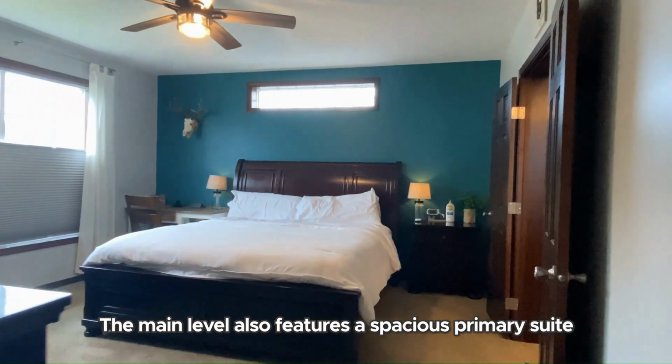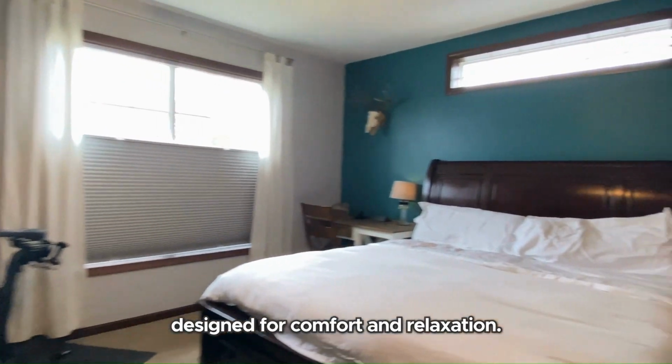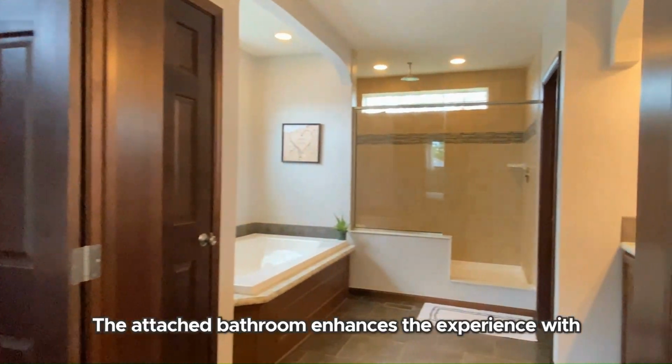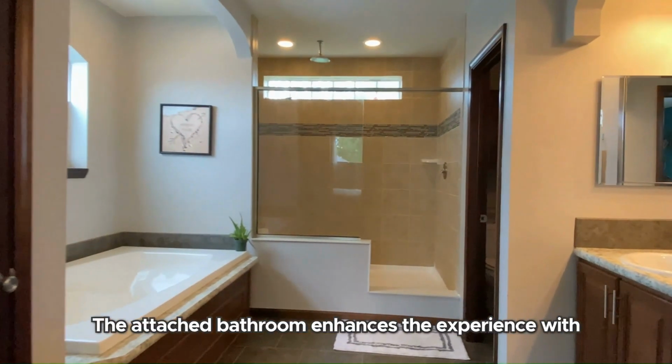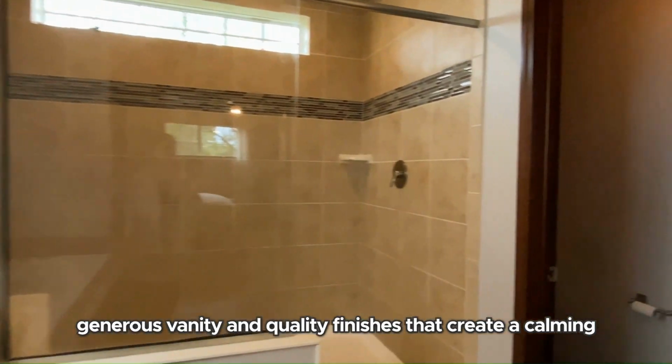The main level also features a spacious primary suite designed for comfort and relaxation. The attached bathroom enhances the experience with a walk-in shower, a bathtub, generous vanity, and quality finishes that create a calming, spa-like atmosphere.